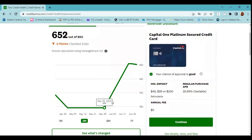And like I said, she came to me like 2-3 weeks ago. So today is June 21st. May 29th, you can see her credit score is 496. And as of June 17th, her score went up to, it looks like, 655.